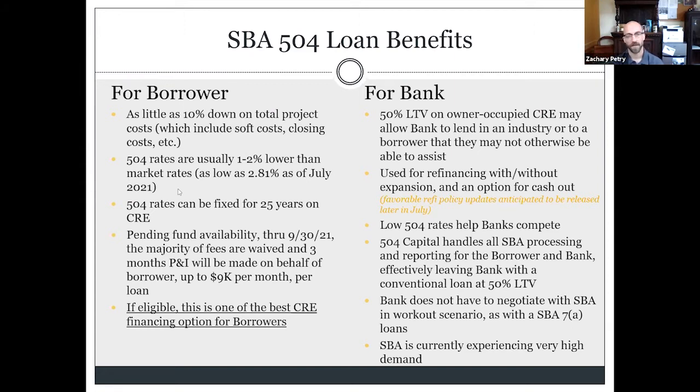So back to the benefits to the bank. The low 504 rate blended with the bank's rate helps them compete on deals. So maybe if a borrower is looking at some other lenders, but they're only able to do it conventionally, the 504 rate typically will help the bank, BCC in this case, be more competitive on their rates. And we know BCC typically is already competitive enough on their rates, but this just helps them a little bit more.